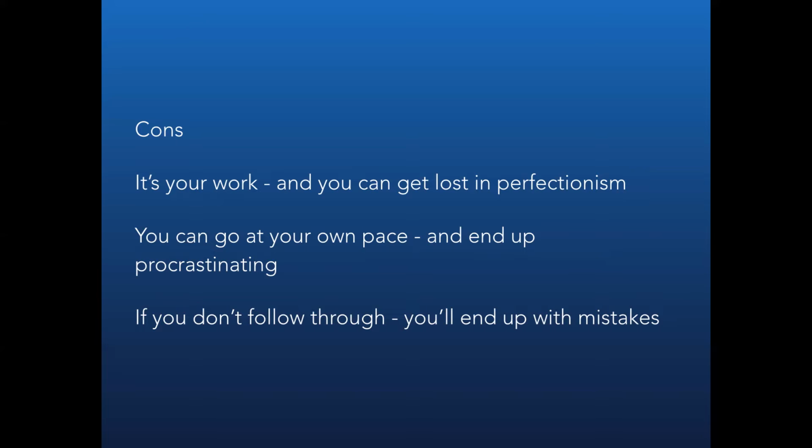Yeah, and also, the second con, you can go at your own pace, which is one of the pros as well. So with going at your own pace, you can also end up procrastinating. And that's also something you do not want to get lost in. Oh, well, I can do it tomorrow. Oh, I can do some of it next week. You can't do that either. If you're going to work on it, you have to keep doing it every day. Even if you can only get a little bit done every day, you have to keep doing it every single day. So if this is something that you're not going to follow through with, it probably would be better if you hired somebody else to do it for you.